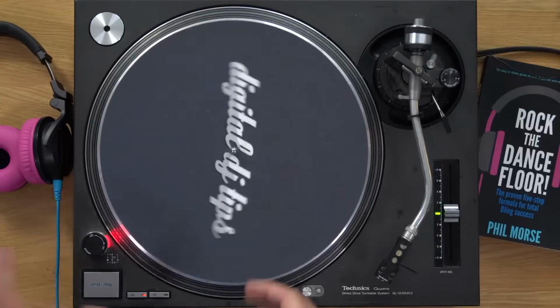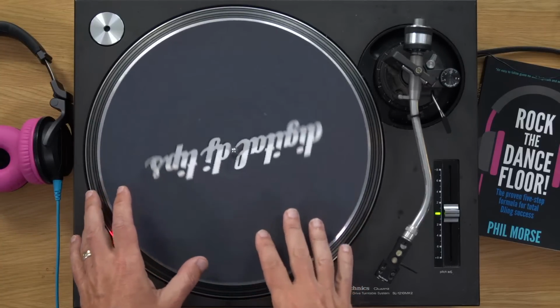And so that is the difference when you plug into the back of a mixer and it is set to phono, which is another word for record player. That's what's happening. You're setting it and telling it to amplify that tiny signal.